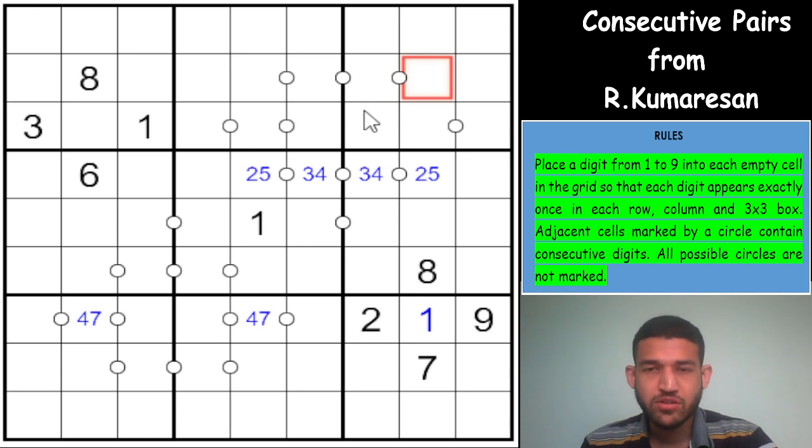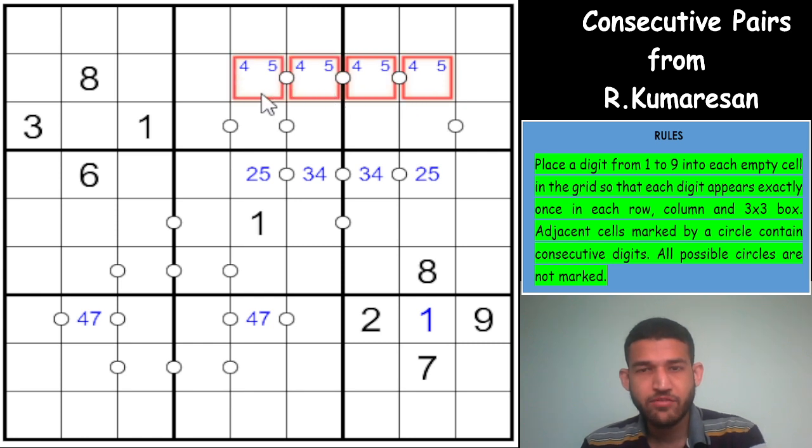But if you notice closely, in all these possibilities 4 is common: 2, 3, 4, 5; 3, 4, 5, 6; and 4, 5, 6, 7. In fact 4 and 5 are both common. So we can surely say that 4 and 5 must be in these 4 dots, without which this sequence cannot be satisfied.